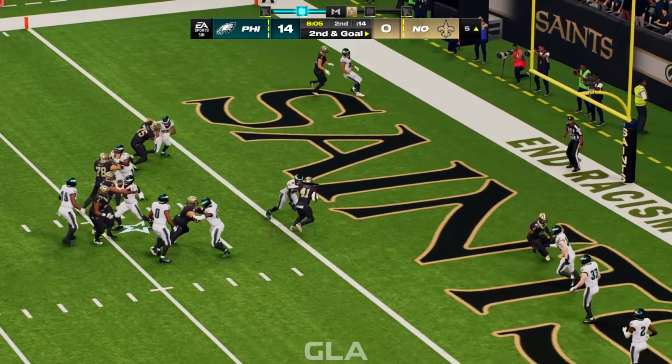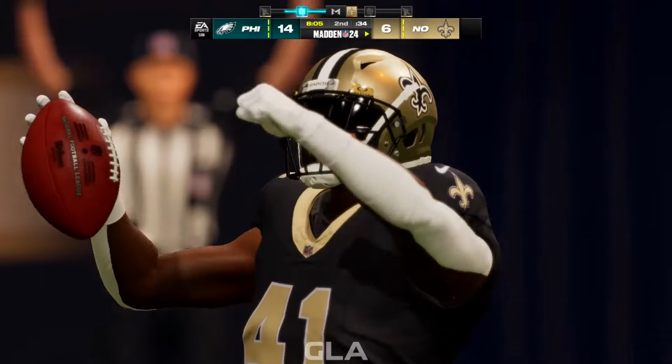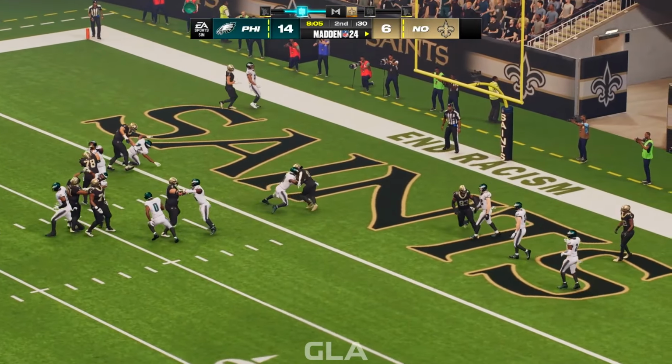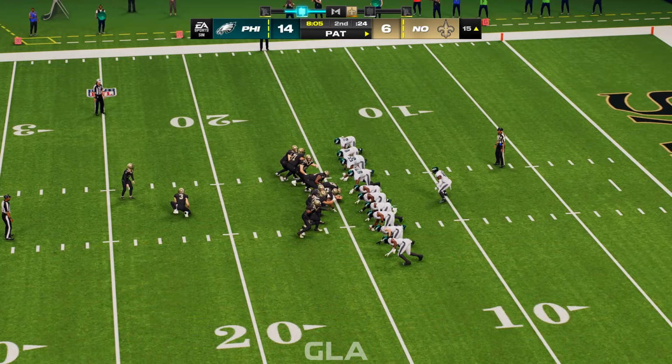Kamara trying again. And he'll take it into the end zone for the Saints touchdown. Alvin Kamara, a 5-yard touchdown run. And the Saints are back within a score. They were able to push him backwards on first down, but this time he forces his way in.